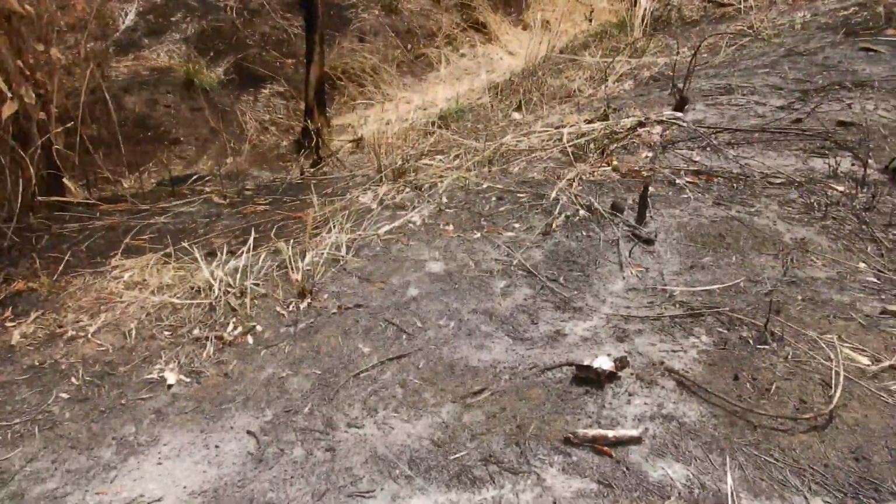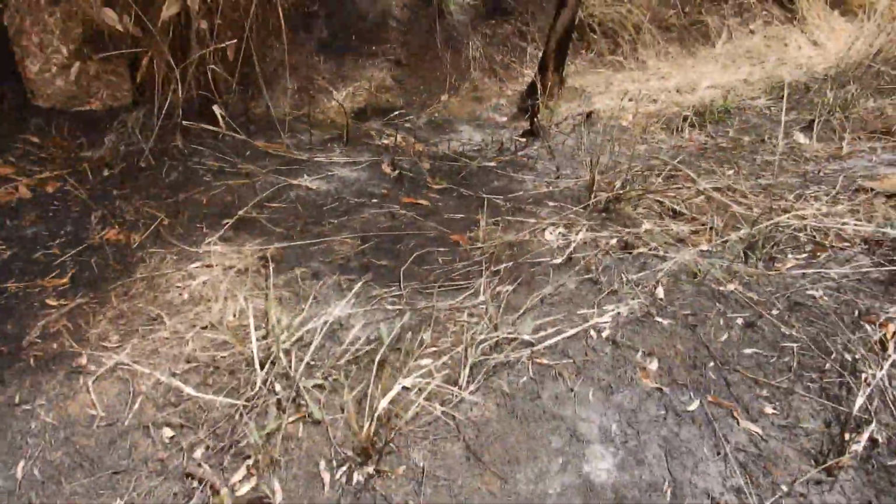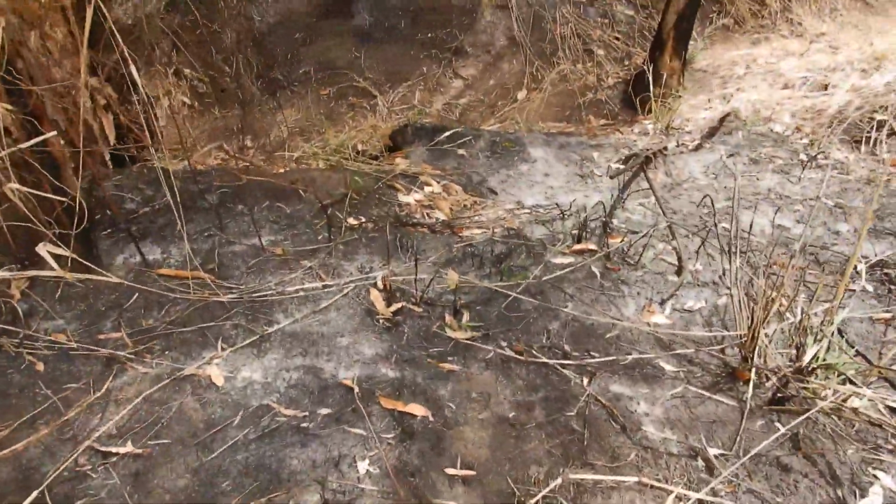That's why it looks like this. But down here, there's an old horse-drawn plough, which is a real museum piece. Down in the gully here.